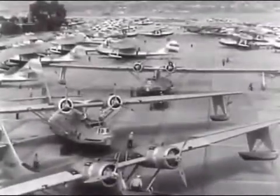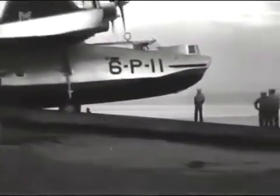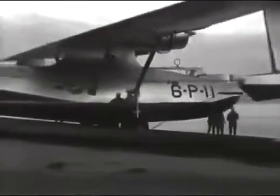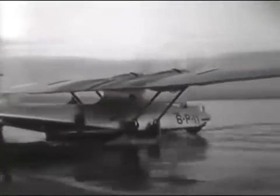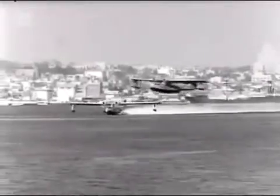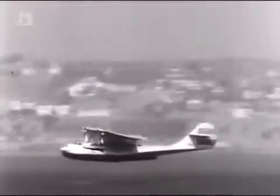PBY, the Navy called her. Back in 1935, the first PBYs took to the water and the air. Commonplace today, but then a milestone in the history of aviation. But the PBY would be best known as the Catalina, or simply the Cat.